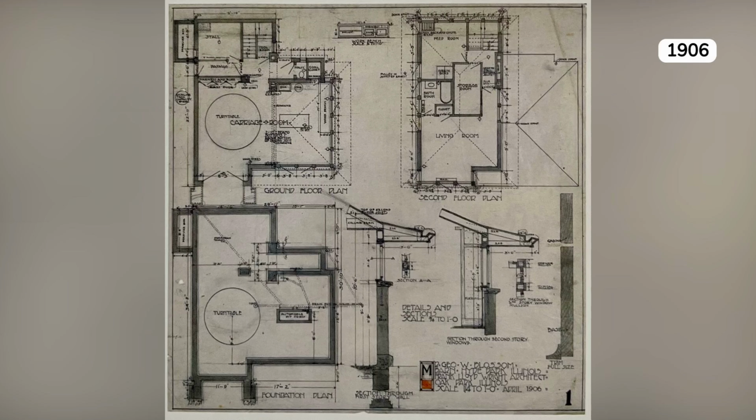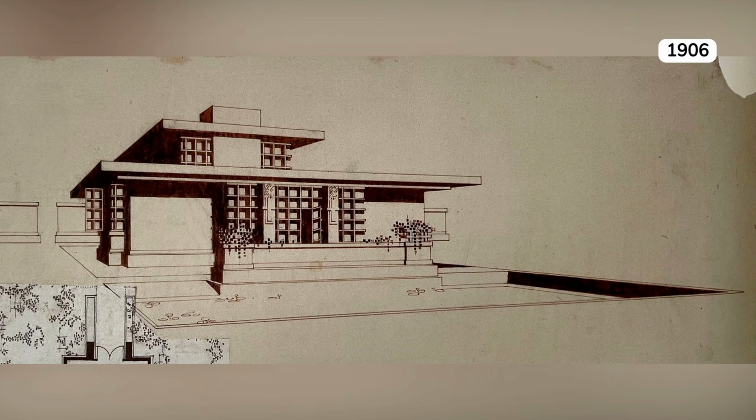However, reflecting the rapid changes in transportation at the time, this project underwent a significant revision in January of the following year. The original design was updated to replace the facilities for horses and carriages with accommodations for the newly popular automobile. This shift not only highlights Wright's flexibility in design, but also marks a fascinating intersection of traditional architecture with modern innovation.